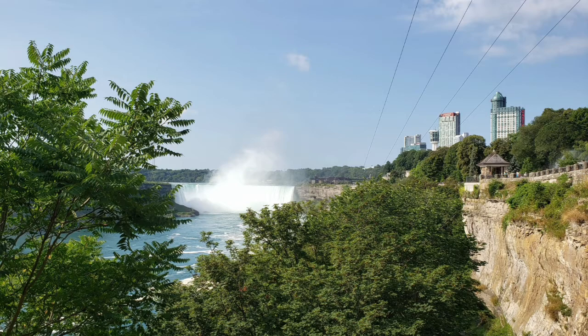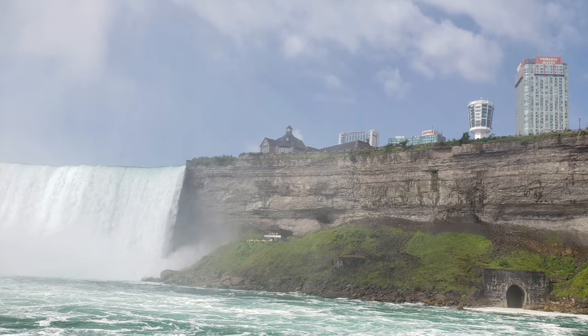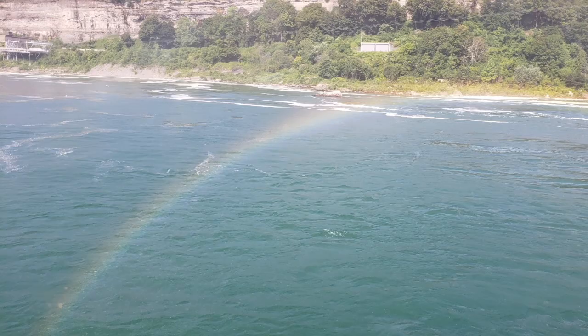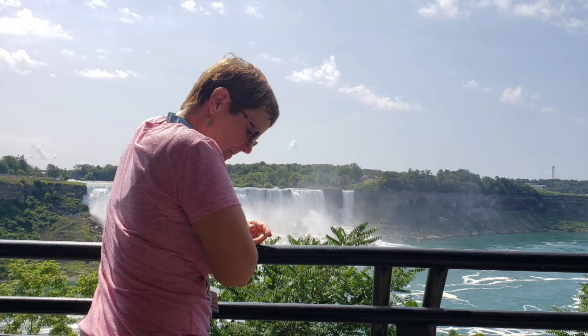Janet and I have both been to Niagara Falls before, but it's been quite a few years since we were here last. And since it's on our way to Maine, we thought we'd take advantage of the opportunity. The falls and the area around the falls are still as beautiful as I remembered them to be, although I think the area is a little bit more commercial than it used to be, and it has way more people visiting than I remember.